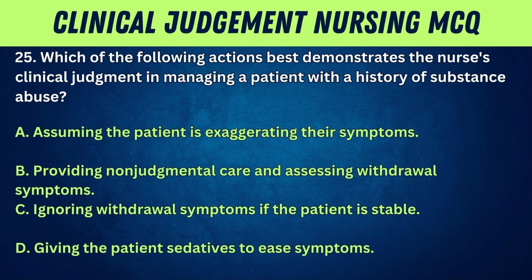25. Which of the following actions best demonstrates the nurse's clinical judgment in managing a patient with a history of substance abuse? A. Assuming the patient is exaggerating their symptoms. B. Providing non-judgmental care and assessing withdrawal symptoms. C. Ignoring withdrawal symptoms if the patient is stable. D. Giving the patient sedatives to ease symptoms.